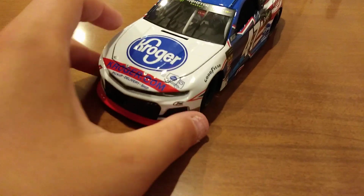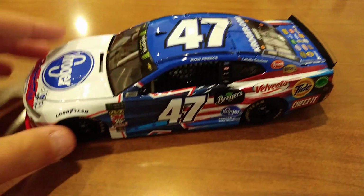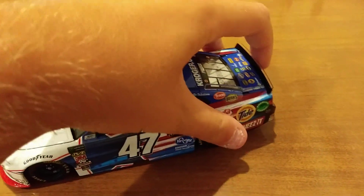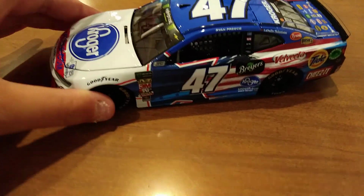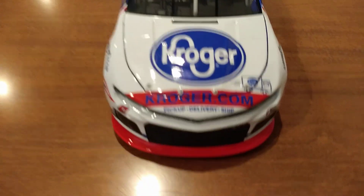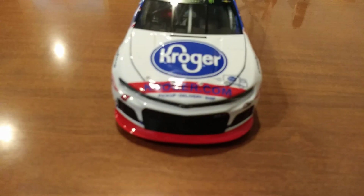I mean, it looks really good. Lionel did a fantastic job with it. The decals are perfect. Everything's perfect on it. The roof flaps do open. I'm not going to try and go into it. And the hood opens, but you've got to put some force into it. The trunk does not open, unfortunately, which I wish it did. I remember when every diecast's trunk would open. That was always something cool. But just take a look at the scheme. I mean, Kroger, the Chevy Camaro, everything looks pretty much on point. I can't really focus it that well, but you get the idea.